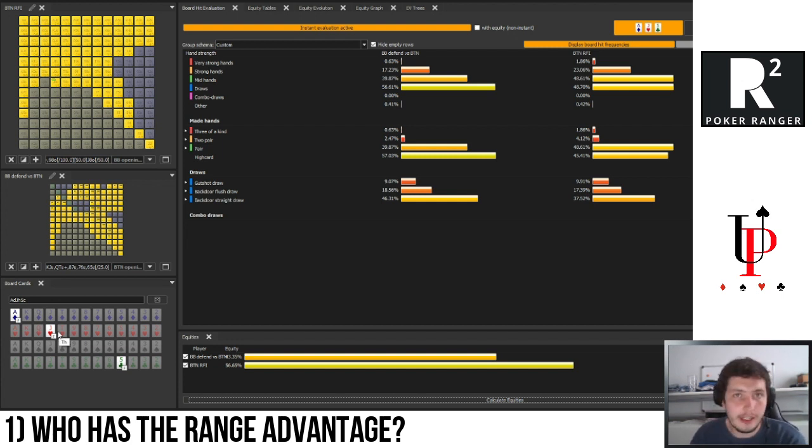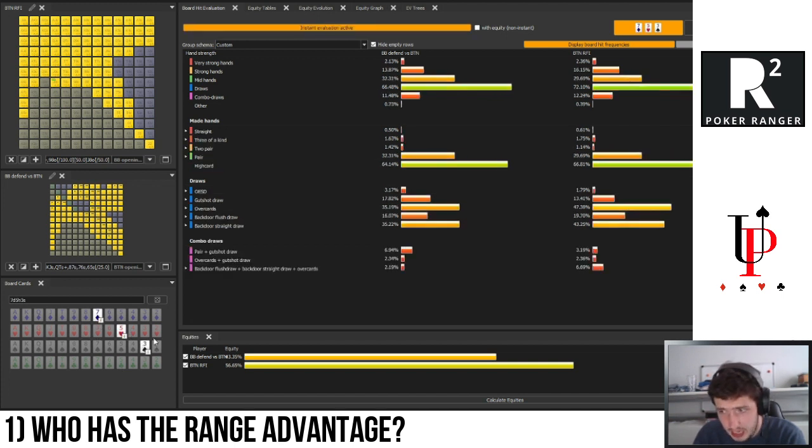Now, for a lot of the time, the pre-flop aggressor is going to have the equity advantage. Makes a lot of sense. And what I mean by equity advantage is the pre-flop aggressor's equity is going to be greater than his opponent's equity. There are some exceptions to that rule, as mentioned. For example, if we get rid of this board texture and we do something like 7, 5, 3.